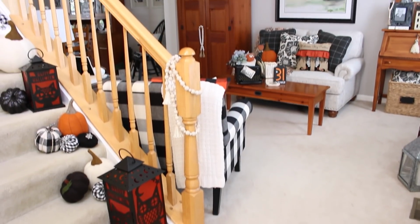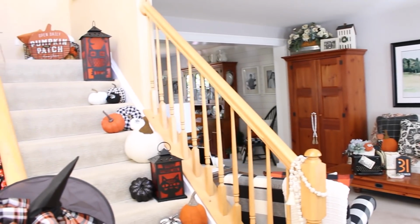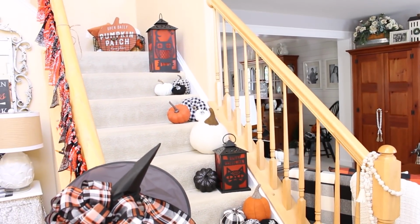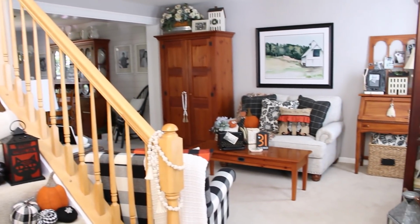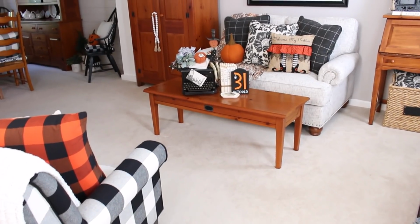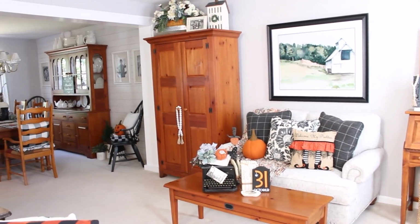So this year I have most of my Halloween decorations in the front of the house, throughout the hallway, living room, and dining room. The first thing that you see when you come through the door is our stairs, which is all lined with lanterns and pumpkins. We're going to start our tour in the living room, which is here to the right.